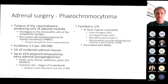So pheochromocytomas, they're the one condition which gets people a bit more interested in adrenal surgery, or at least the anaesthetist anyway. And obviously the last two conditions we heard about were from the adrenal cortex. This is based on the adrenal medulla, so it's essentially part of the autonomic nervous system. And that fits really with the cells that are overproducing the hormones here, so the chromaffin cells of the sympathetic ganglia.